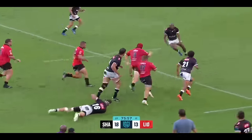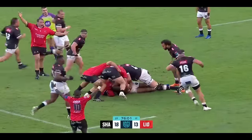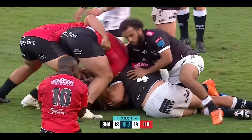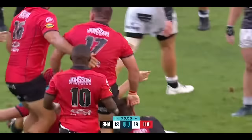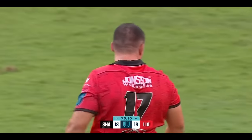Kriel just about getting that one back. Nordier gets a toe to it. Mapimpi under pressure. The Lions come flooding through. They'll be hungry for this. It's a big, big penalty. 4 minutes to play. The Lions on the hunt.